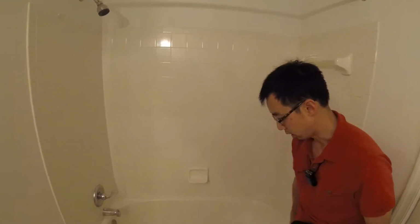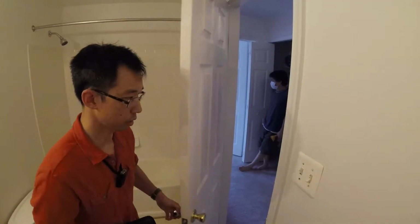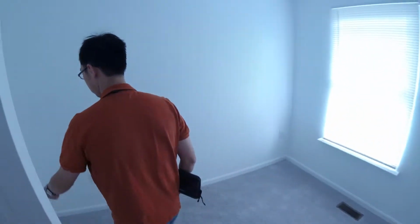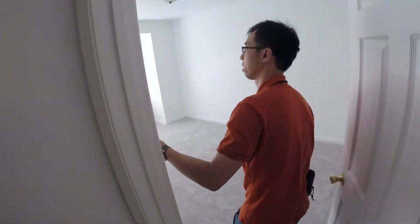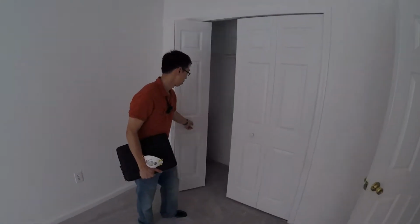This will get cleaned up. Quarter round right there. Nothing really, I mean, it is dated, but as long as things work and we get things cleaned up, it should be fine. Over here, just a simple bedroom. How many bedrooms? Four bedrooms? Three, well, three upstairs and then the downstairs.